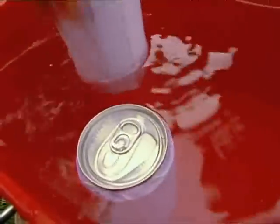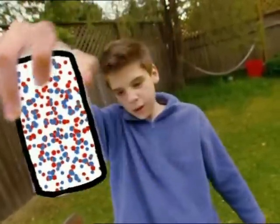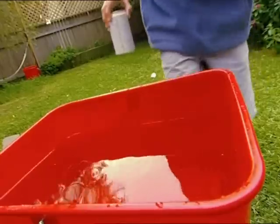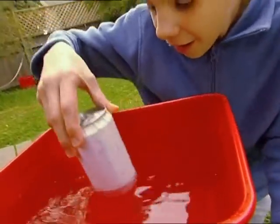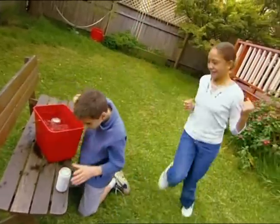The can that sank is regular cola. The sugar particles are packed in, making it heavier. The one that floated is diet, no sugar particles. So there you have it, regular sinks. I wonder if it stays down there forever. It's thirsty work, this science.